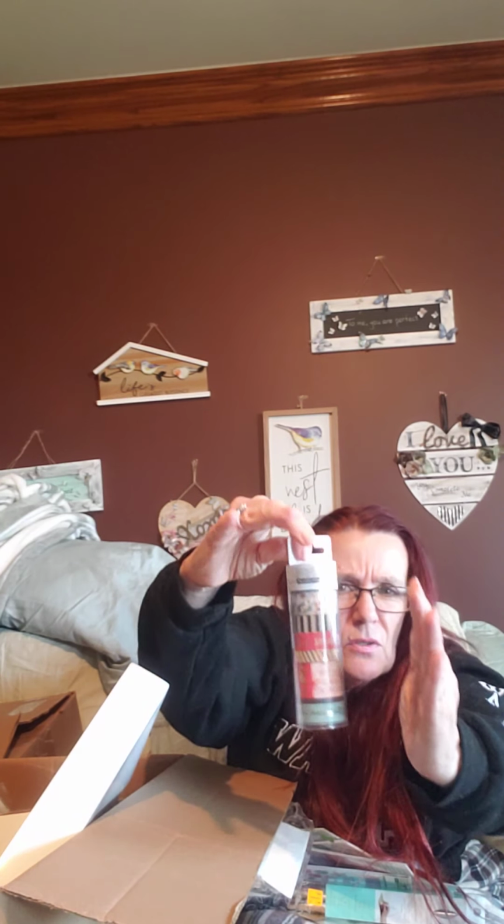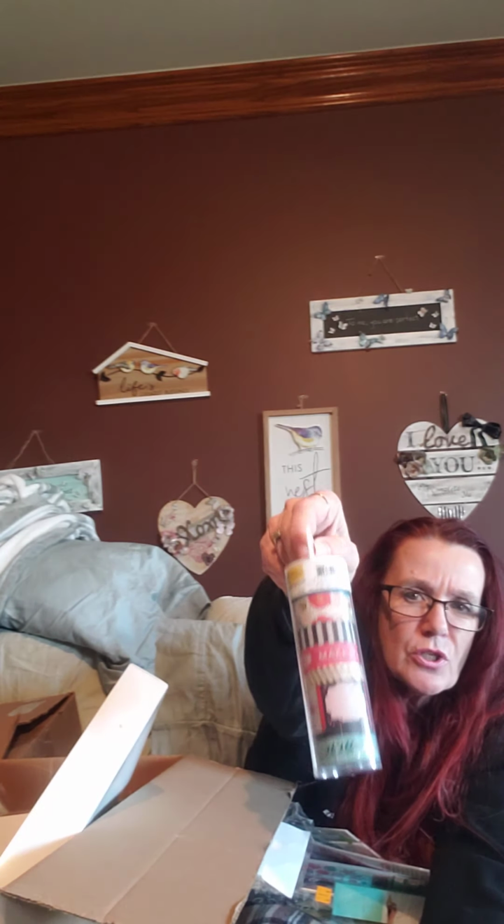Oh, I'm excited about this. This is, what is it? Crafting tape. Does it have a name? I do not see a collection name, but it has "plan like a boss. Make it happen." It's got floral. It's got stripe. It's got little tiny polka dots. It is absolutely gorgeous. I don't know if you can see that or not, but gorgeous, gorgeous washi.